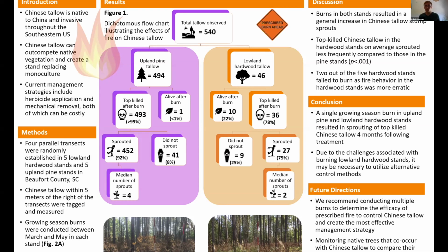This is likely due to the high soil moisture found in lowland hardwood stands. We found a lot of switch cane in our lowland hardwood stands. Switch cane is an indicator of soil moisture. We didn't take any measures of soil moisture, but using our indicator species, we can conclude that there's likely a higher soil moisture in our lowland hardwood stands. Also, about 10% of the overstory in the lowland hardwood stands was live oak, and the leaf litter from live oak tends to suppress fire. It doesn't burn as hot, and it's harder to ignite. So that makes it harder to burn in those stands.